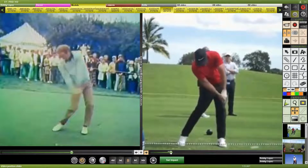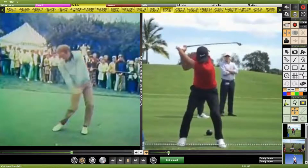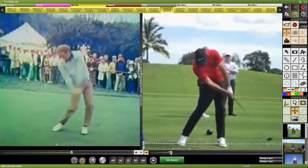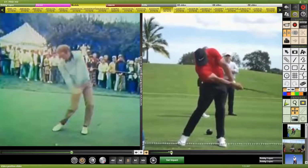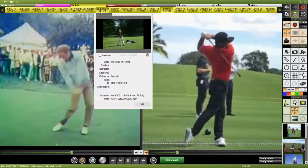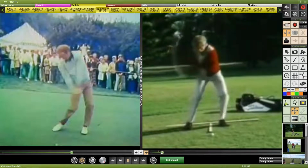It looks like his hips lock up there a little bit, don't they? They lock up and then they turn. Yeah, they do. They stop, and his hips almost go backwards. Look at his hips completely stop right there. That's the point where the lead leg kind of locks up, and his hips almost go the other way for a fraction of a second. Now George Knudsen. Let's look at his knees.